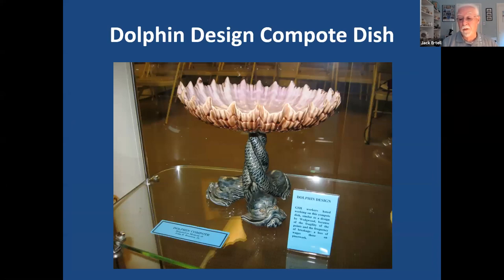Here's those fish again. And this is called a dolphin compote, or comport, actually. It's a typing error. But this is the piece that the workers hated making.